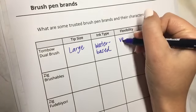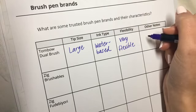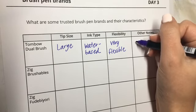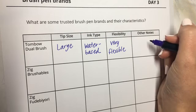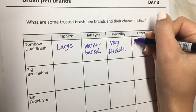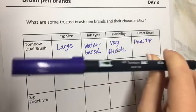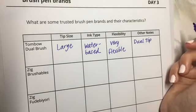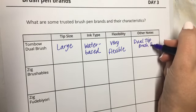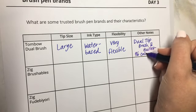These are very flexible, which can be a point of frustration at the beginning, but like we talked about yesterday, if you are learning, then it's a great one to learn on because it'll make everything you pick up afterwards so much easier. And then other notes, they are dual tipped. Right now I'm writing with the bullet end of a purple Tombow. It has a brush side and a bullet side. And there are 96 colors.